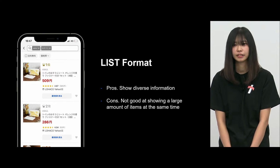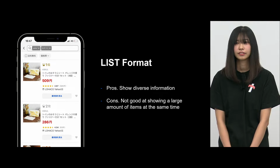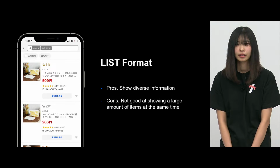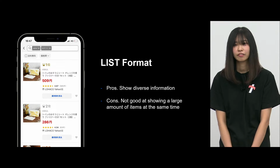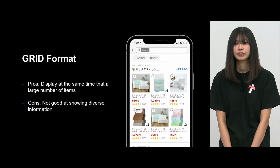Of the two display formats, I will first discuss the list format. The list format can show a variety of information related to a product. This is the most attractive point of it. On the other hand, it is not suitable for showing many products at a time. This type of list format is suitable for users who have a clear idea of the product they want and are looking for detailed information on each product, or users who want to compare products to find the best product that they can be satisfied with.